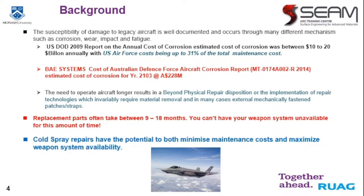One of the problems we have, whether you're talking about Navy, Army, or USAF airplanes, is that parts can take a long time to reach you, typically between 9 to 12 months. Can't have your airplane unavailable or your weapon system unavailable for that amount of time. Consequently, cold spray offers a marvelous way of achieving increased availability.